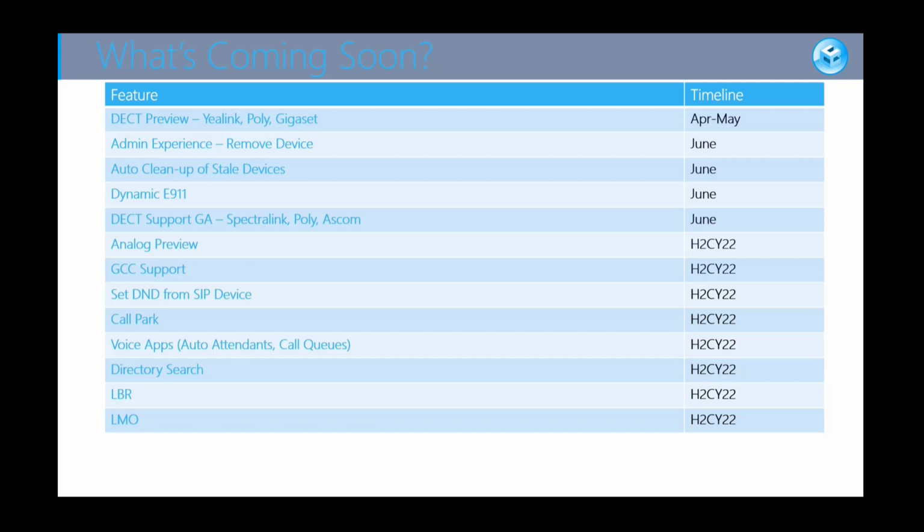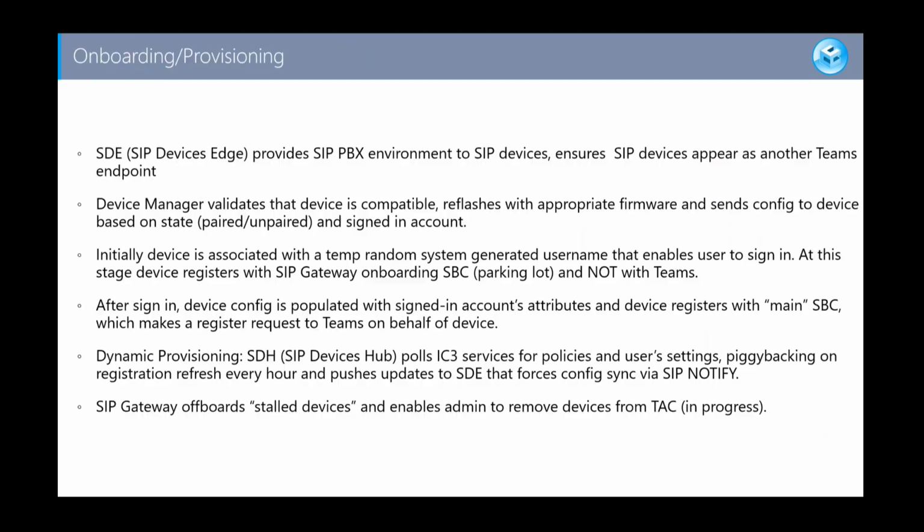And like I kind of touched on originally, the location-based routing and local media optimization as well. And I'm not sure, but I would assume that applies to all the devices, right?